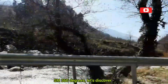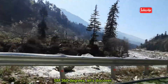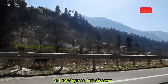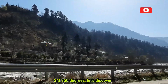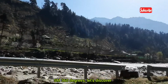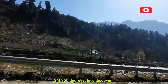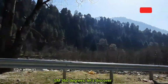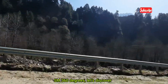Here we have one wonderful view of the Bias River and we can see it taking a turn from here. As I told you, the Bias River is flowing parallel to our road and it will flow like that for some time now. Across the Bias River, we can see lush, green, beautiful trees.